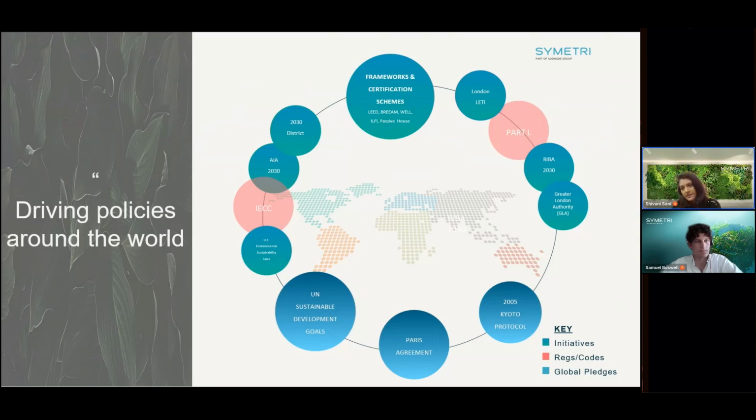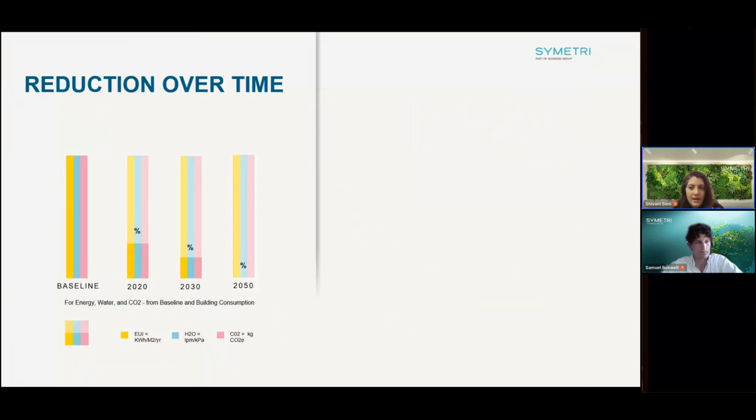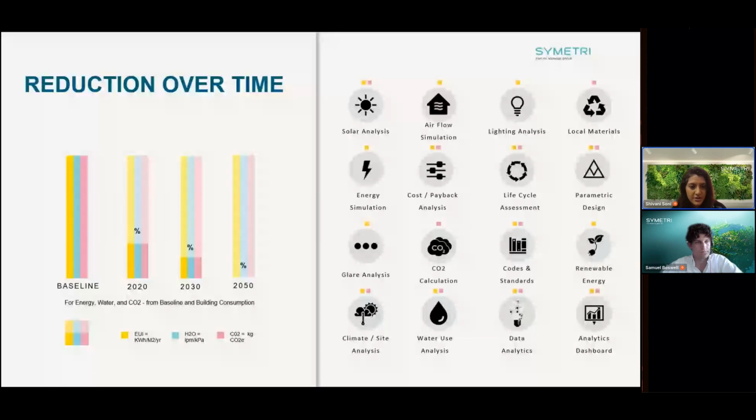As we look at some of the global policies that are driving this change, international initiatives like the Paris Agreement set ambitious targets for reducing our emissions. Governments are enforcing stricter regulations and pushing for greener practices. Although the numbers and the policies can seem quite overwhelming, the core principle remains consistent: reducing emissions and promoting sustainability. Regional regulations also allow for adjustments based on climate zones, making these policies more applicable worldwide. The key to achieving sustainability is simply reduction over time. We need to focus on three main areas: carbon emissions, water usage, and energy consumption. The goal is clear: reduce energy use in buildings by 90% by 2030 and achieve carbon neutrality by 2050.